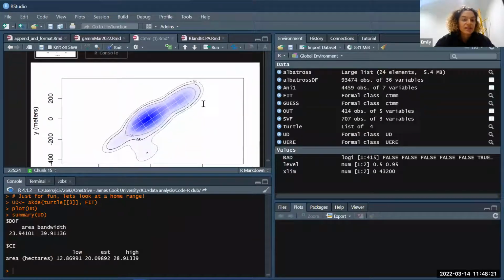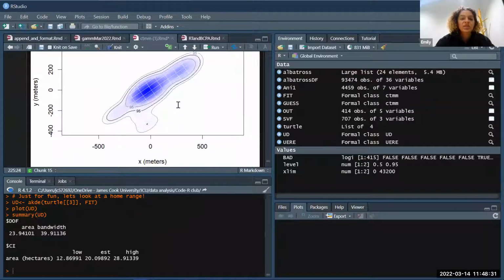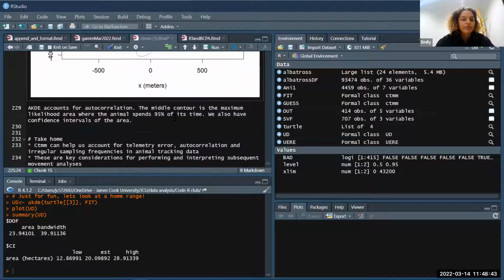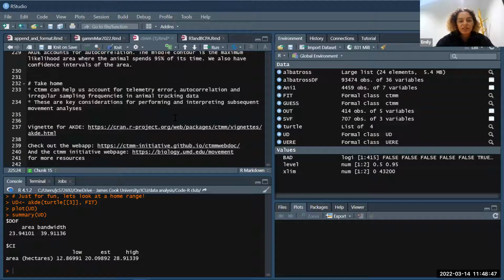So that will give us this contour, this nice little squiggly blob, where the dark line here is the 95% utilization distribution, or essentially the area in which the animal was 95% of the time. And the gray lines are those confidence bands around that area. Basically, that's as much as I wanted to show you.